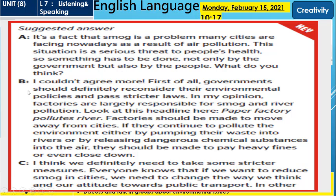I couldn't agree more. But first of all, governments should definitely reconsider their environmental policies and pass stricter laws. In my opinion, factories are largely responsible for smog and river pollution. Look at this headline here: Paper factory pollutes river. Factories should be made to move away from cities. If they continue to pollute the environment, either by pumping their waste into the rivers or by releasing dangerous chemical substances into the air, they should be made to pay heavy fines or even be closed down.